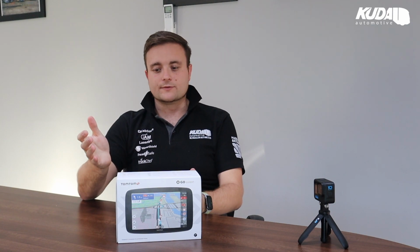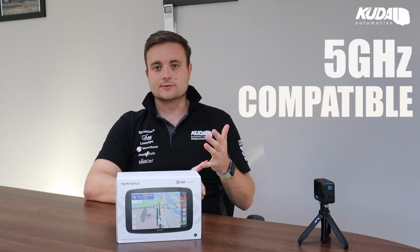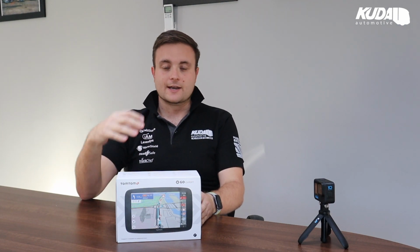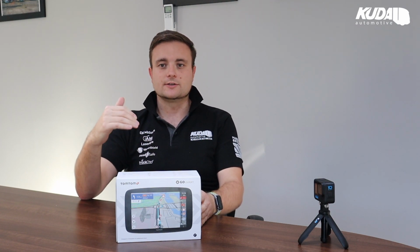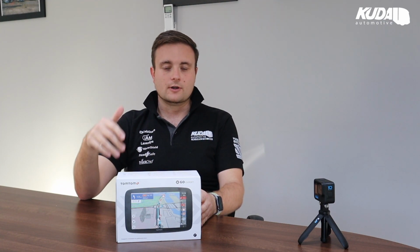On top of that, what else have they built in? Well, they've built in 3 times faster Wi-Fi. It's now 5 GHz compatible as well, so that just basically means that the wireless updates you can get if you connect your nav to the Wi-Fi are now quicker to download. So you get back to the yard at night, get back home at the weekend, whatever it is you might do, connect to the Wi-Fi, bang, your maps are there, done, finished, updated. You still get your map updates for the lifetime of the unit.